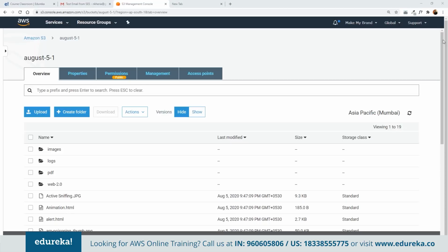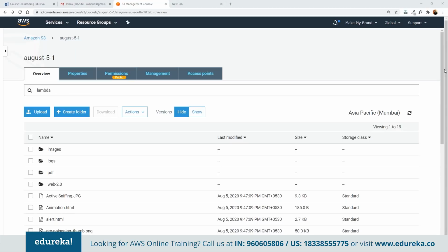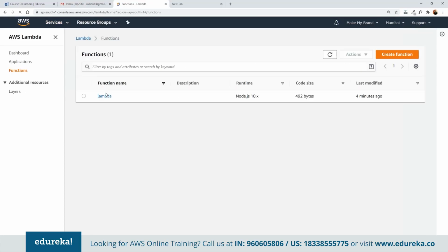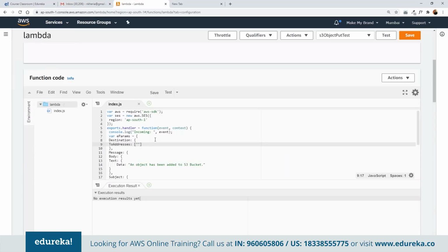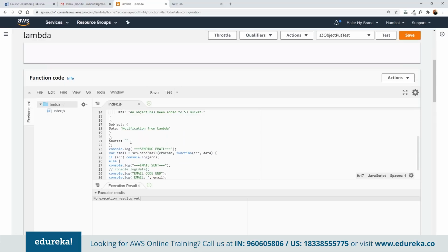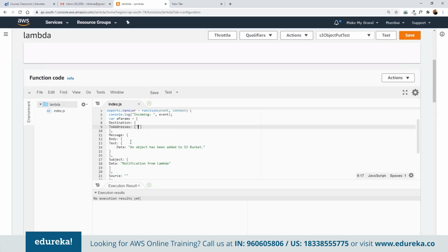Okay, we haven't received the notification yet. Why? Because there must be some misconfiguration in the Lambda function. So let's go ahead and test it out to see what kind of parameter we have missed. If we come back to Lambda, let's open up this function. Okay, this event was triggered, but again, we haven't defined the to address and from address. So obviously this is not going to send the notification to anyone, right?